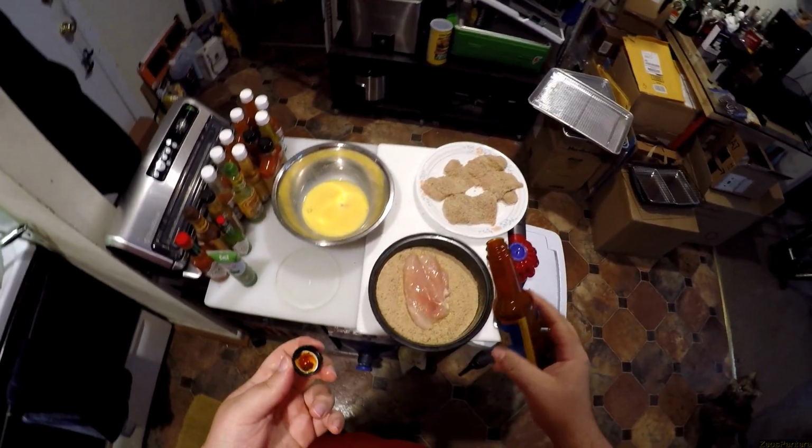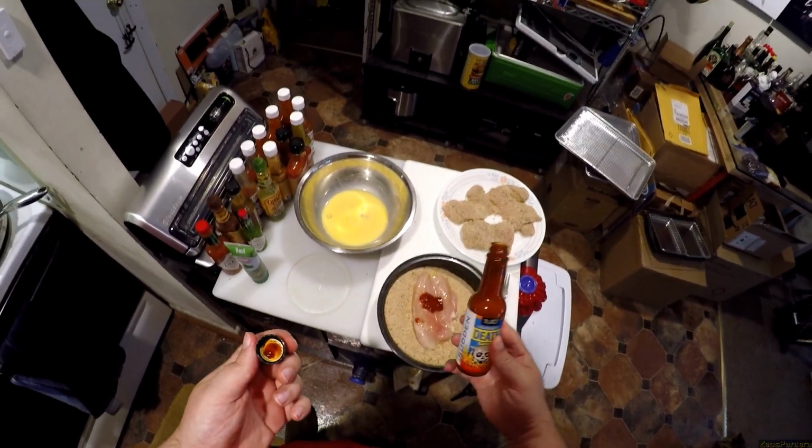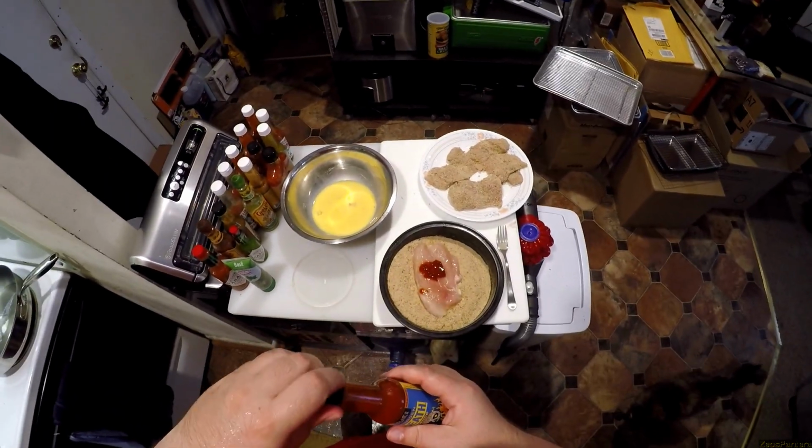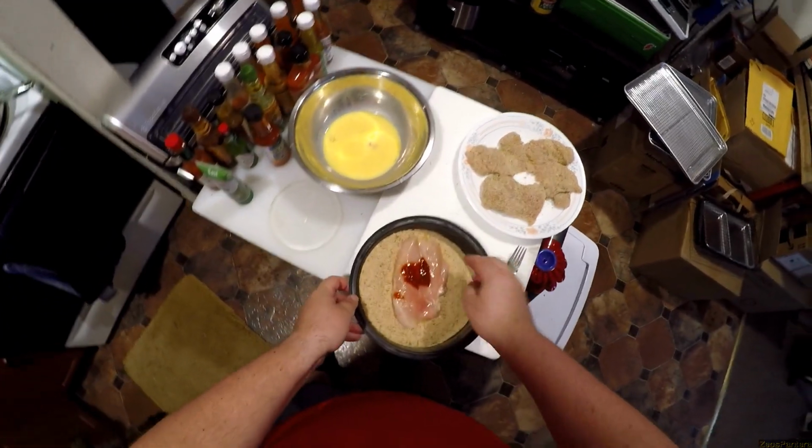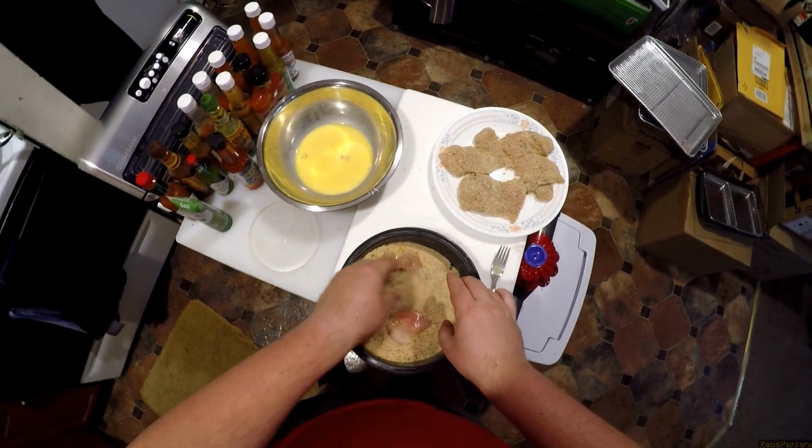Now the point is, can I do this without messing up? Oh shit! Could I do this without messing up the breadcrumbs for everything else?